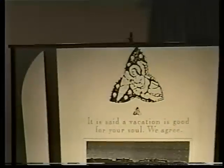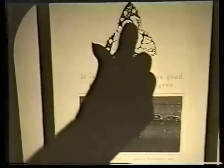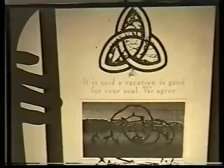Here's Pat Robertson's ad for come to his hotel and get a rest or something. Now he's got some sort of an angel here with a circle around his head, which is really the sun worship. And if you put this on top of it, he's got the triquetra. Okay, now that's not all.